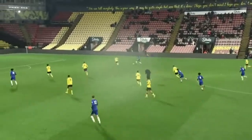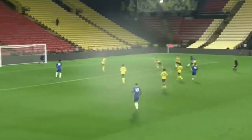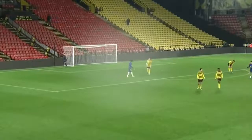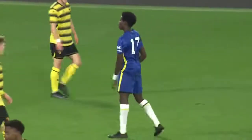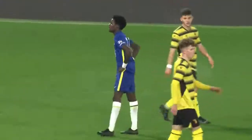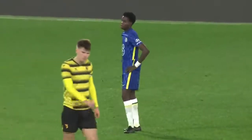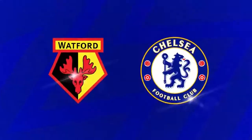Castledine works it out to the right-hand side. Mendel-Idowu, who's looked like he could make something happen every time he's had possession since coming on, his effort over the top. I think Chelsea need to get the ball to him as much as they can. Yeah, the substitutes have made a real impact in comparison to what the Watford ones have. And I'm surprised he goes for power there. He's got great quality in that left foot. He might just be a bit more composed and bend it.